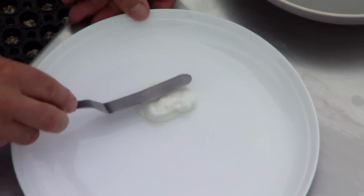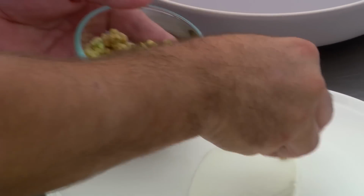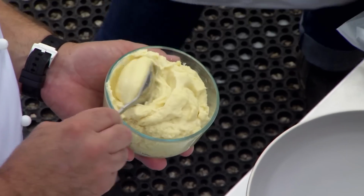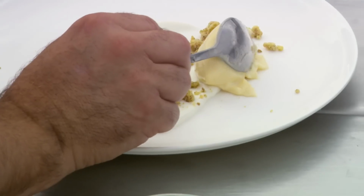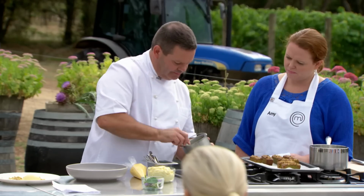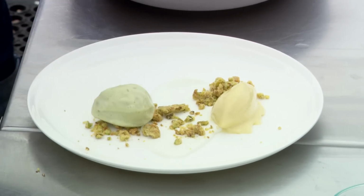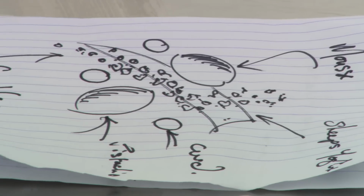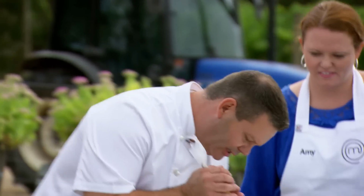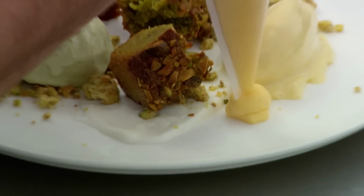on there, a little bit of crumb, and I don't really mind how you put it on. And then a quenelle of mousse that way. Make that look so easy. A little ball of the pistachio ice cream. So what did I do with the cake? Break it up. All right, and then we'll just put a bit of yuzu curd, wherever you want.